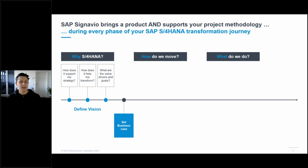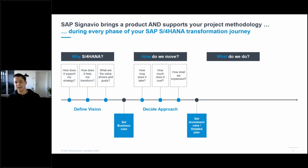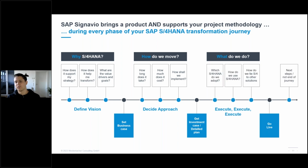Combined with them, there's several other questions, right? Everything around setting the business case, setting the goals, and the detailed plan when it comes to the actual investment towards S4. And also, of course, the go live. How do we achieve it? And what do we do afterwards? So questions after questions after questions.